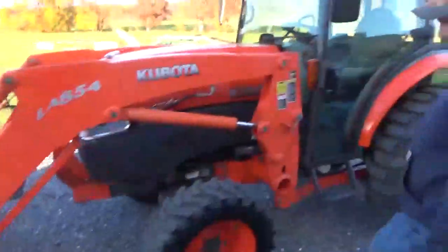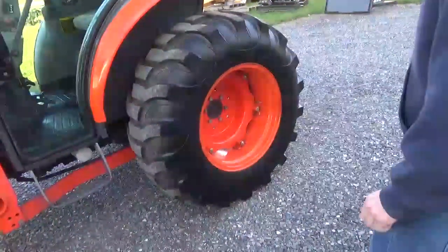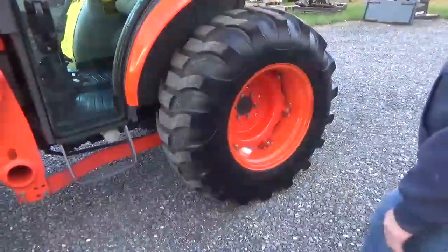Up front, Titan, I believe that to be the 10-16.5. It is 10-16.5, skid loader style tire on the front, R4. In the back, Titan, 17.5-24s. Again, tires 60-65%. I'm not overstating anything. I'm just being very honest with you what it is.